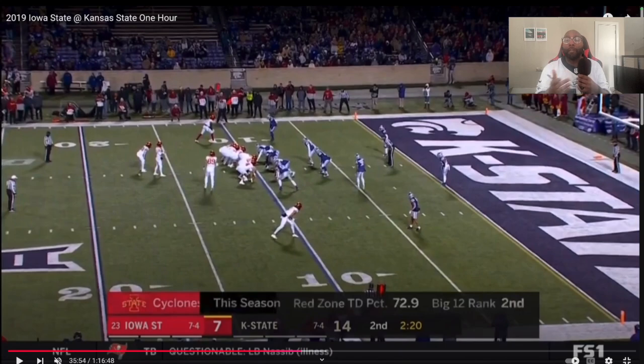It's not supposed to be a bend-don't-break defense. This is supposed to be a defense that is shutting you down. And it's one of those where, when it gets into the red zone, generally the dam will burst. Structurally, Tampa 2 is just not good when it comes to the red zone. But again, every defense has its flaws.